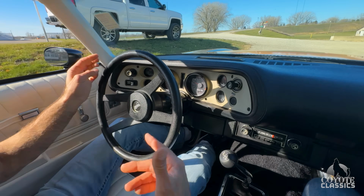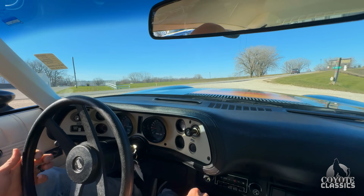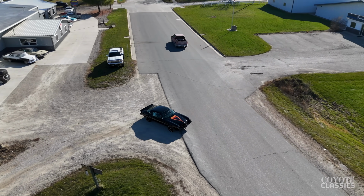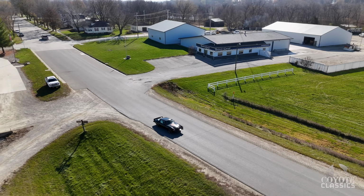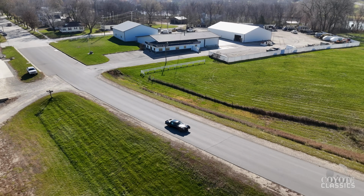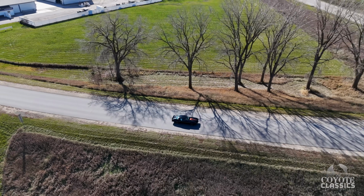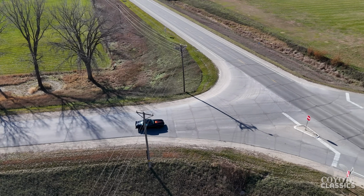I don't know if you heard that there in the video, but the heater fan works great too. Nice. No squeal, nothing like that. Even the suspension as we took off, it's just so quiet, isn't it? Yeah, this is just a real time capsule. And these 4-speeds, you don't find them all that often. And it seems like whenever you do, in these Camaros, they just go fast. This is the first time I've been behind the wheel of this one.